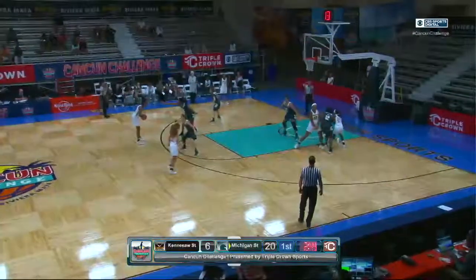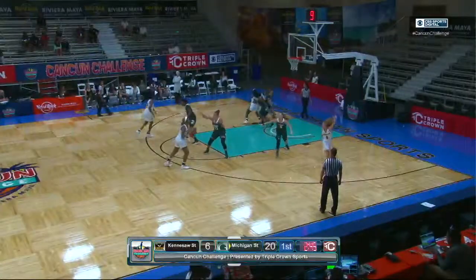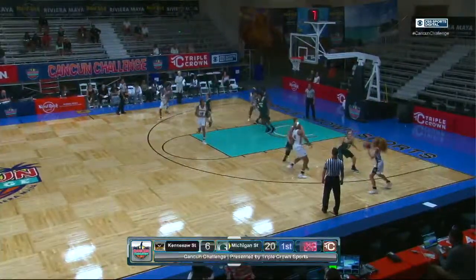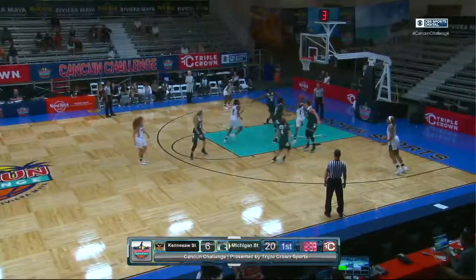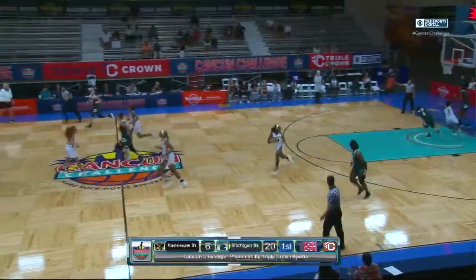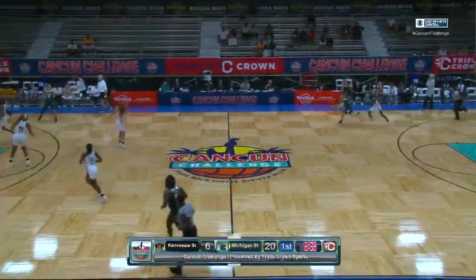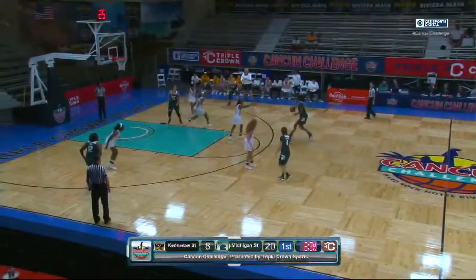Poole has it up at the top of the key. Flung over to the right wing. Mann has it. Now to Johnson. He's left around the screen. Throws to Street. Four to shoot. Kamaya Street inside. Lays it off the glass. A shifty move by Kamaya Street, who is a terrific scorer. 20-8, Spartans in front. 2.5 to play in the first.